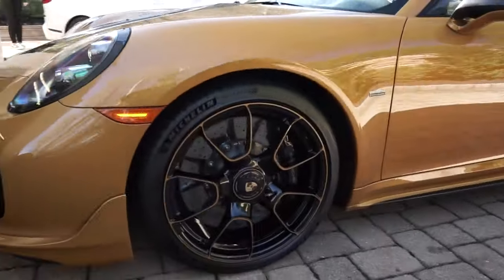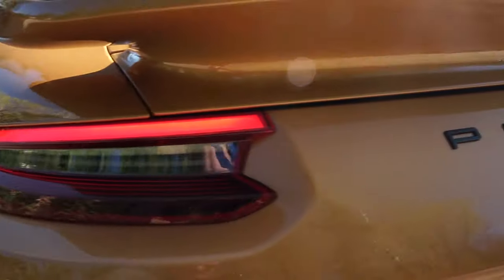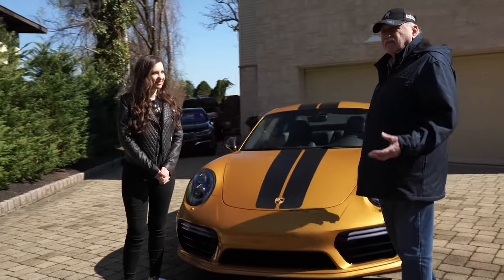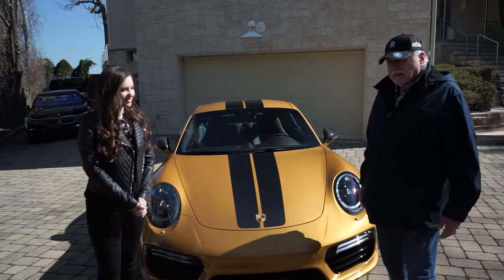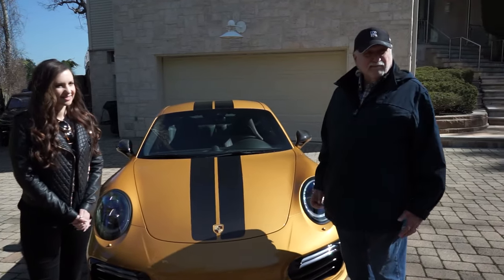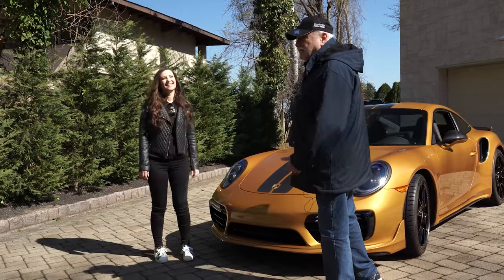So I'm going to talk about this exclusive series Porsche that Porsche made in two colors. They made them in gold and they made them in silver. And they gave you the option to have either the coupe or the convertible. I selected the coupe first because the convertible was coming out later. And in the long run, somehow I managed to get Porsche to give me the convertible too. So we have a matching pair.